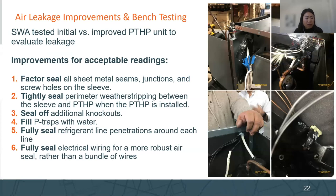So these improvements included factory sealing all sheet metal seams, junctions, and screw holes on the sleeve, tightly sealing the perimeter weather stripping between the sleeve and PTHP when the PTHP is installed, eliminating additional knockouts, filling P-traps with water, and fully sealing refrigerant line penetrations and electrical wiring. So in all, by making all these improvements, it significantly reduced the air leakage at these PTHP units. And these improvements are being incorporated into the production and manufacturing process by ICEAIR.